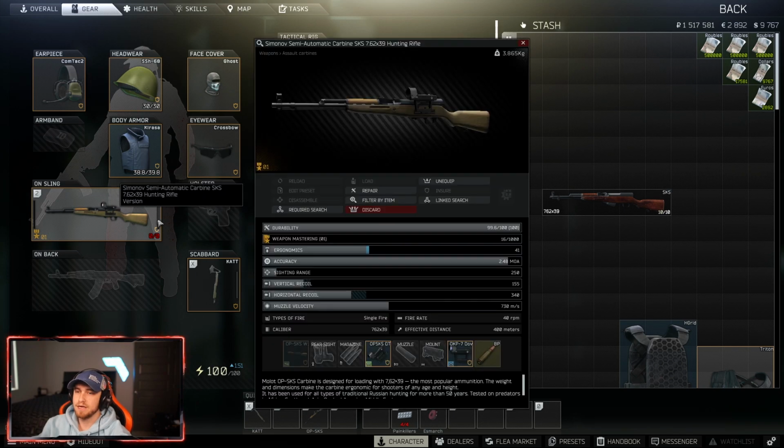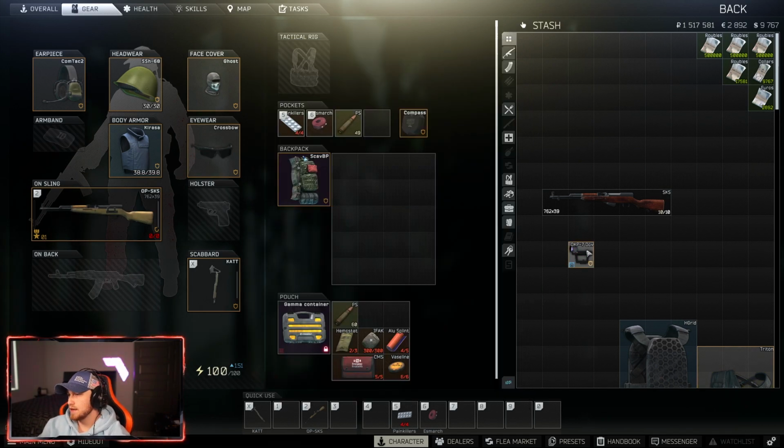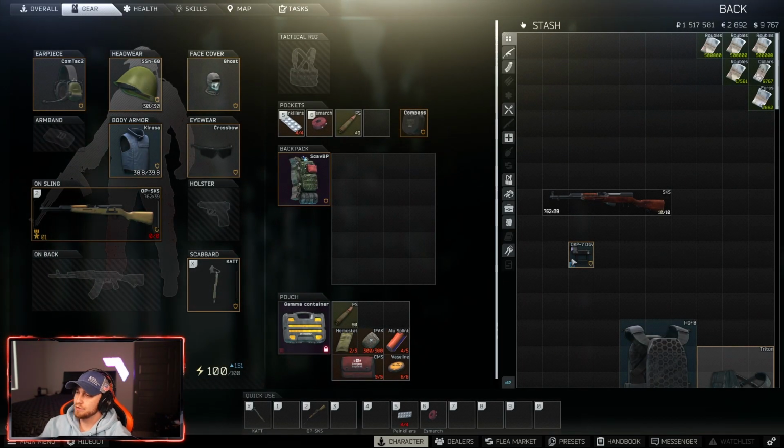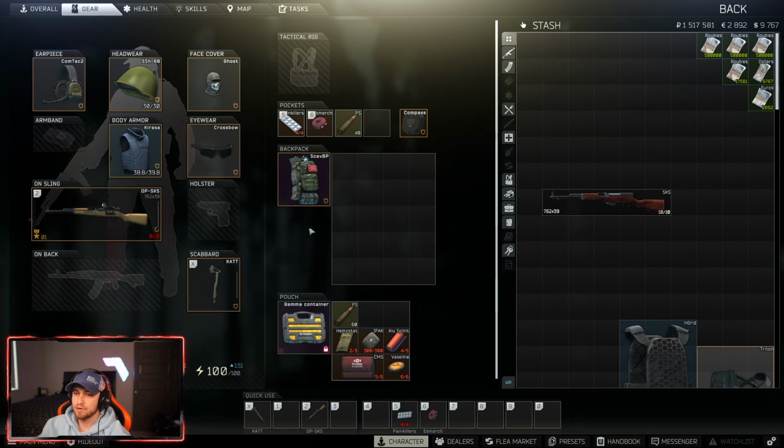Now the OKP, I personally like running this over the Cobra. I just like how the optic looks. Now this optic is 20,000 rubles on the flea. So if you're willing to spend, you know, as much as the gun basically for an optic, that's your option. You can also find scavs running it a lot on like Saigas, PP19s, and guns like that that have the mount for the OKP. So if you kill a scav and he has that optic on it, it's definitely worth taking, as I like using it a lot on this gun and other ones that use that type of mount, like the SVD.